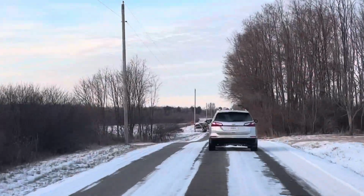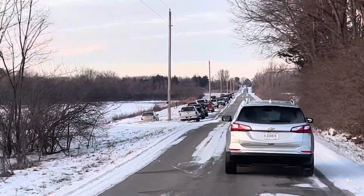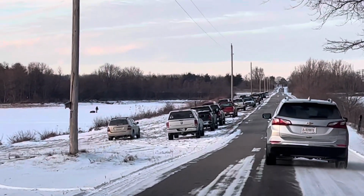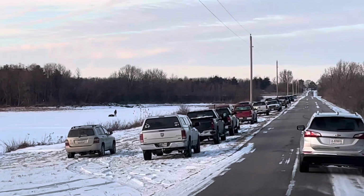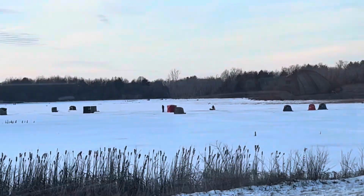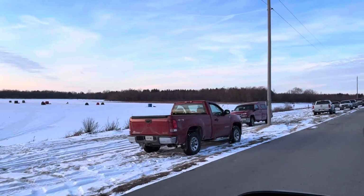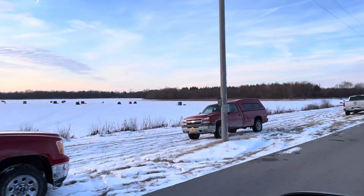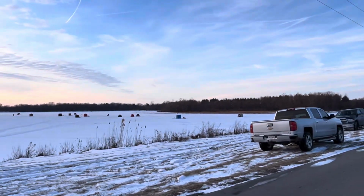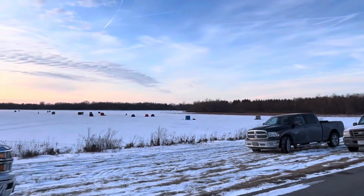We're down here. Look at the cars. This, like we said, this is ice fishing heaven here. This is where everybody comes to ice fish. Look at them all. And a little Saturn, yeah. Those are great cars. Those were the best. Well taken care of. They last you forever. I had one that had over 380,000 miles, another one that had 340. They last a long time.